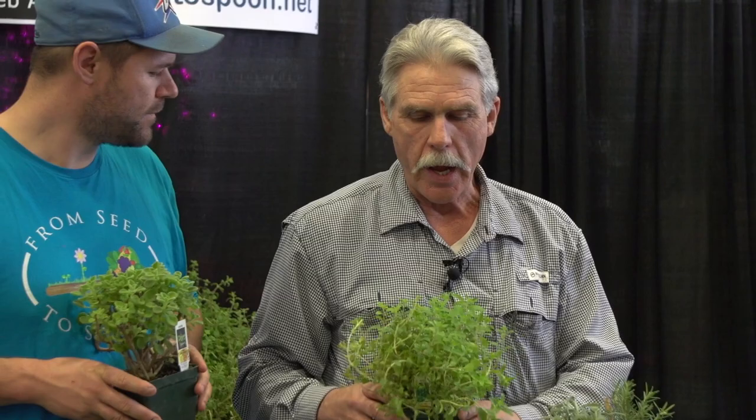This is one that's my favorite. This is Italian oregano, which is actually a cross between Greek oregano and sweet marjoram. So it's kind of in that middle ground in there. It's got a really good flavor to it. Not too sweet, not too spicy.